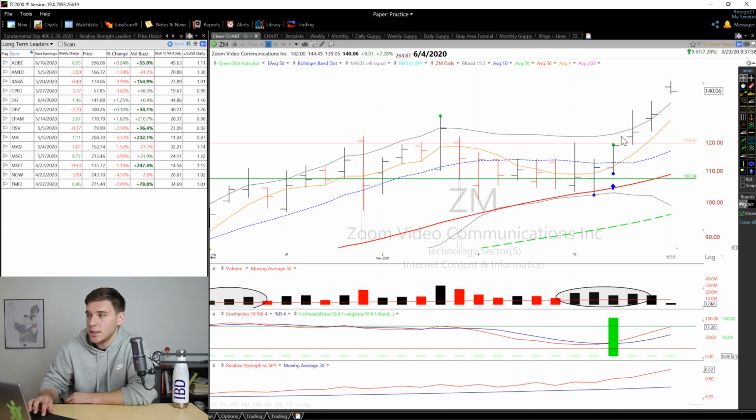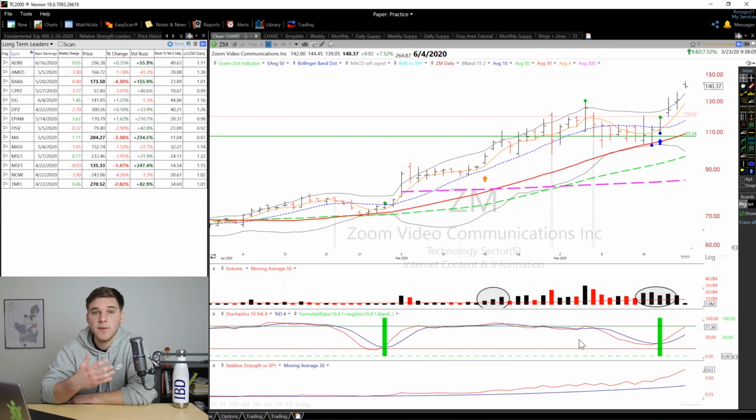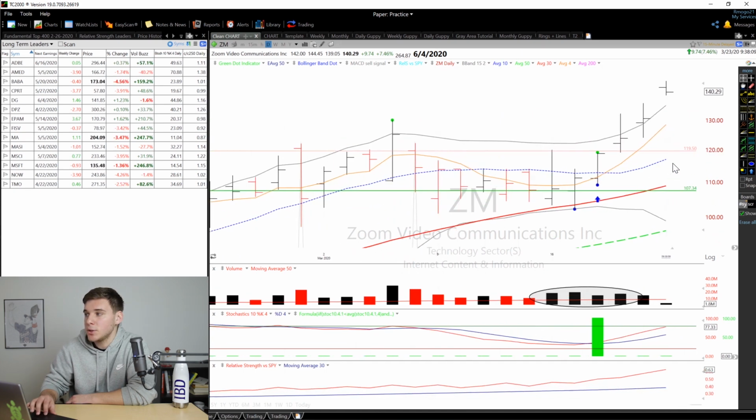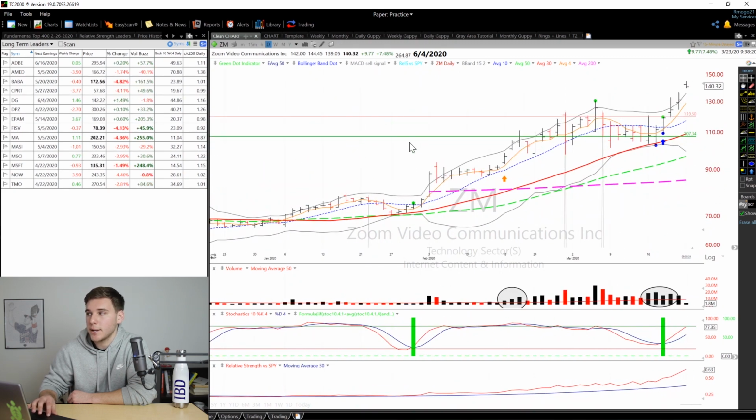And then the green dot indicator represents a 10-4-4 stochastic cross. And what this means is there is a significant momentum shift upwards. And having those two dot indicators appear on the same bar, that's a powerful combination. And what I liked even more is that that combination happened right above the green line. I love it when I see a green dot or blue dot happening right above that previous all-time high.